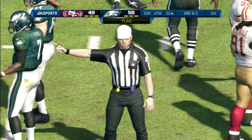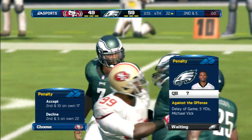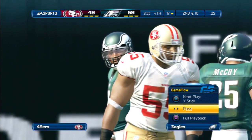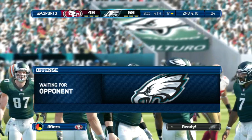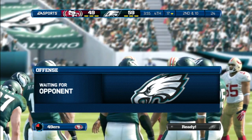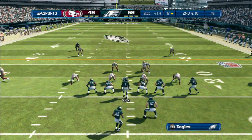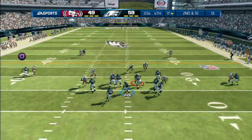Delay of game against the offense. Something you can control. Snapping the football before the play clock runs out. The quarterback's got to read the defense, make sure his guys are aligned, and also watch the play clock. Offense costing themselves there. Second down following the penalty.